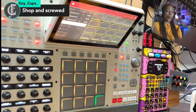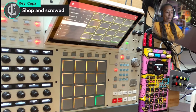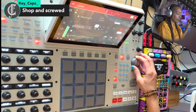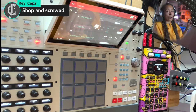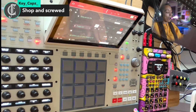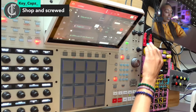SP-404 MKII right now. The only one I would recommend. I would not recommend getting the older versions at all unless you just want to collect it in a drawer, like I got over here. This thing is crazy. If you've got the funds to get this device here, I would highly recommend. 10 out of 10, this is definitely a must have. I feel like Dr. Dre has it, you know.